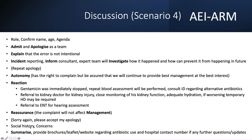And then yes, you can see that the social issue is important. That's why I also insisted on putting this in before you even ask about the concern, because most of the surrogates will try to ask as much as they can within the time. But how you are going to be different from others, and how the examiner will look at you differently and think that you are a caring physician, is when we ask about social history. So keep some time for social history. Only then do you summarize, and give brochures, leaflets, hospital number, things like that for any further questions.